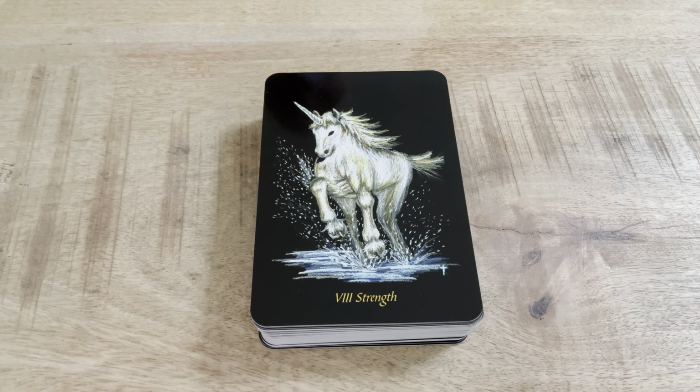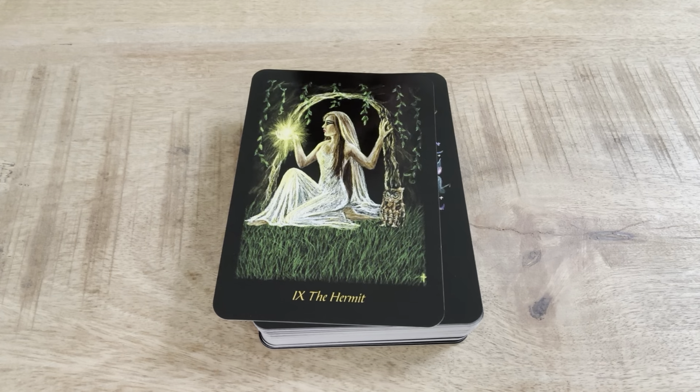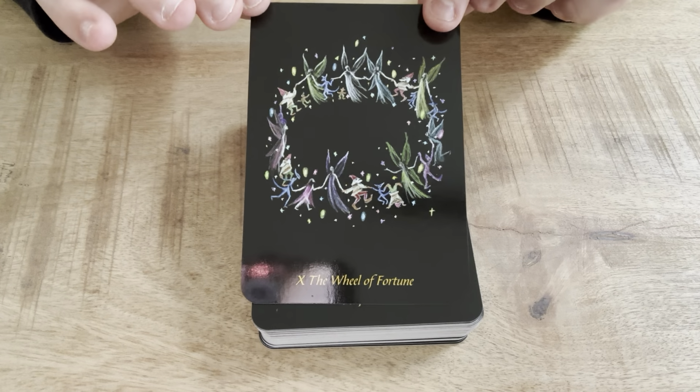This was one of the cards that sold me on the deck when I watched the flip through, and this one came up. I was like, yes, this is meant for me. So I need this right now. And after that, many more came. But we get this gorgeous, gorgeous unicorn imagery that gets a gorgeous explanation in the guidebook, and it's just stunning for Strength. I love that. I love this Hermit as well, and then this Wheel is just everything because we get this gorgeous fairy ring.